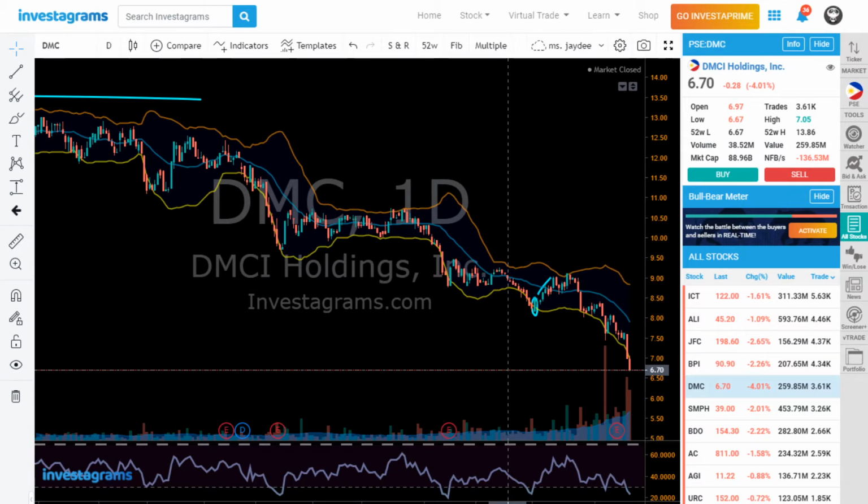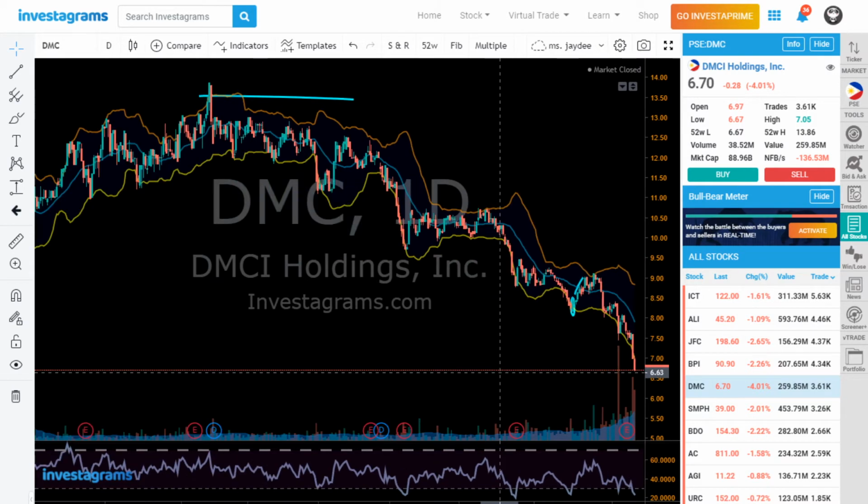But definitely, that's just the cycle. At one point, it's going to reach its deepest point, but it will also rise again depending on how stable the company is. Because if you believe in DMCI as a very stable company here in the Philippines, I won't even be bothered by the dips that we are experiencing now. So just hang in there, right?